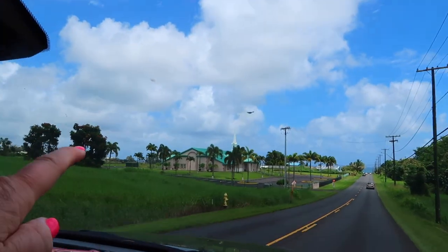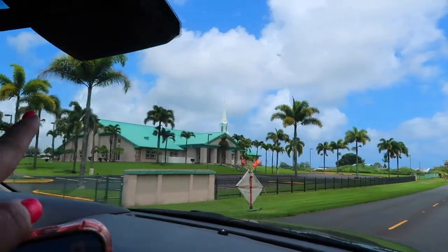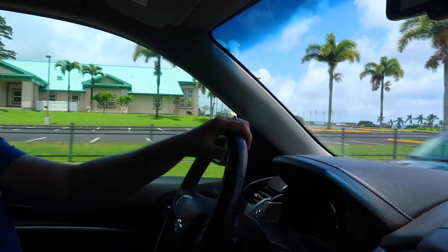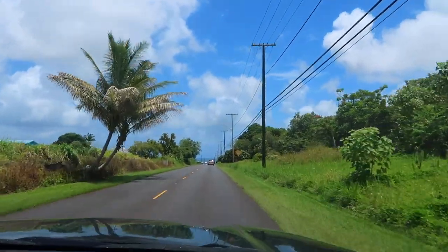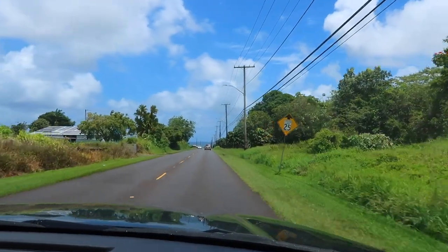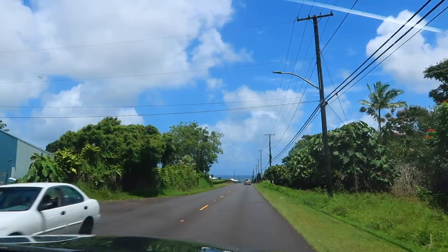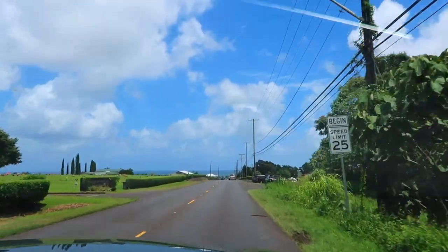So, I am betting that is one of our churches. I'm almost 100% sure that that is gonna be one of our churches. Is it? Yep. Totally called it. We are heading down into Hilo, and you can see we've got lots of green over on this side. This is the wet side of the island. So we're just gonna go down to the waterfront, see if there's anything to look around at.